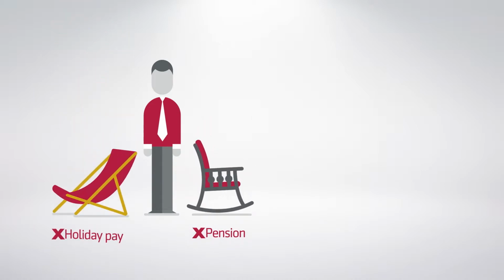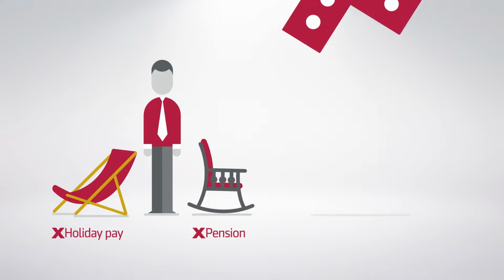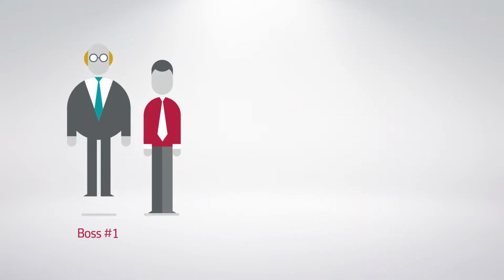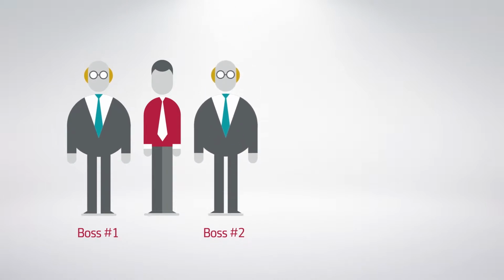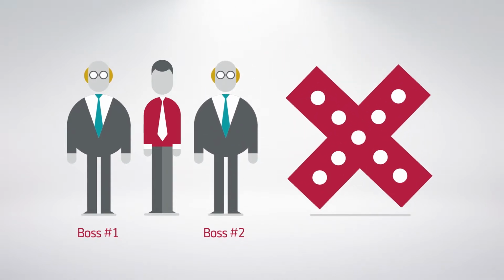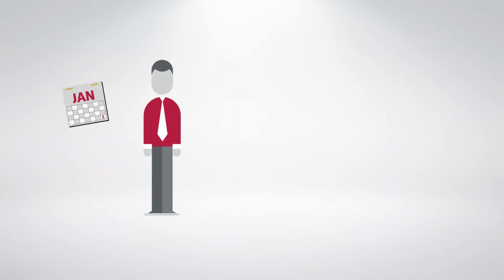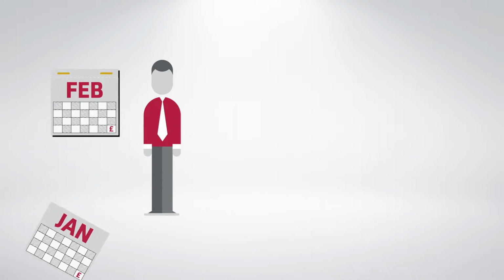Here's Steve. You don't pay him a pension, holiday pay or other employment benefits. So he must be self-employed, right? No, not necessarily. Steve also does work for another company, so he can't be your employee. No, it is quite possible to have two jobs. Lots of people do. Steve submits an invoice every month as opposed to being paid a salary, so that definitely makes him self-employed, doesn't it?